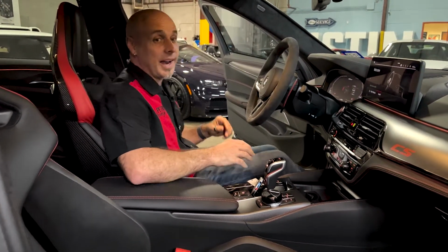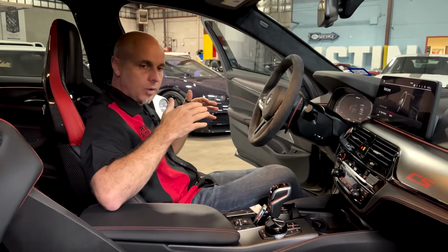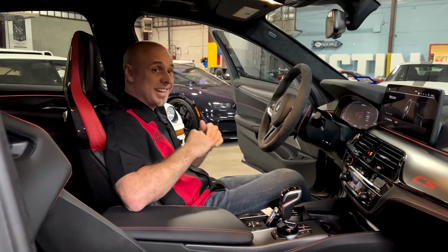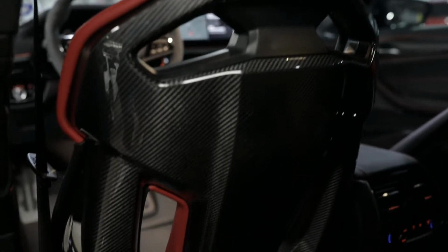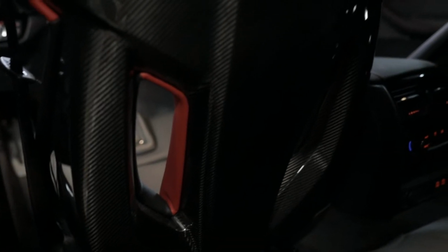Well, that actually is about as good as I've gotten in. These seats are so crazy. I don't know that I've ever seen a seat like this from the factory in any car. And I'm even talking about Ferrari. I'm talking about Porsche. I'm talking about cars that really already, if you spec them out, have super aggressive seats in them. These are even more than that.